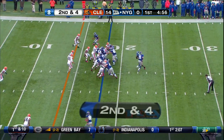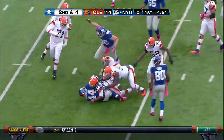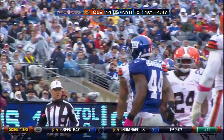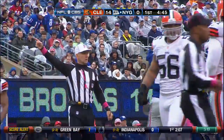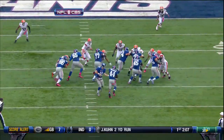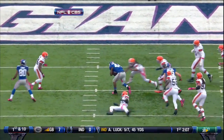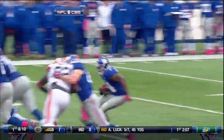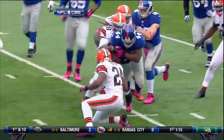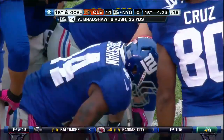9th play of this drive. Bradshaw. Bradshaw still on his feet. Inside the 10 to the 8. It'll be 1st and goal. Well, what a great change of direction by Ahmad Bradshaw. Supposed to go off right guard, and because of the block by Bear Pasco, he's able to break it all the way to the left. Look at Pasco collapse the left side of the line. He takes Frosty Rucker about 3 yards to the inside. Very alert running by Ahmad Bradshaw.